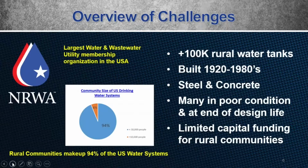Many of these older deteriorating tanks have been maintained improperly and require immediate attention to extend their service life before they deteriorate beyond repair and need to be replaced. This presents a major challenge for small and rural water communities, which operate on limited funding and sometimes rely solely on federal funding and grants to be able to maintain their tanks and infrastructure.